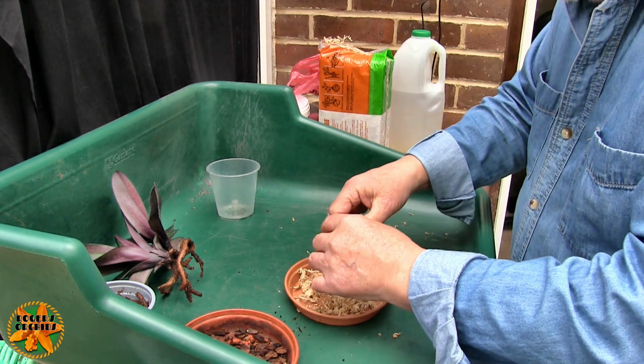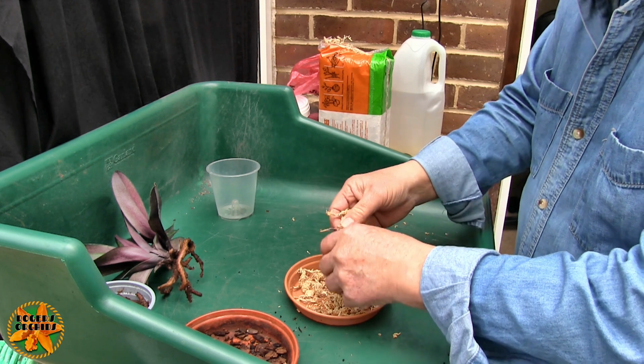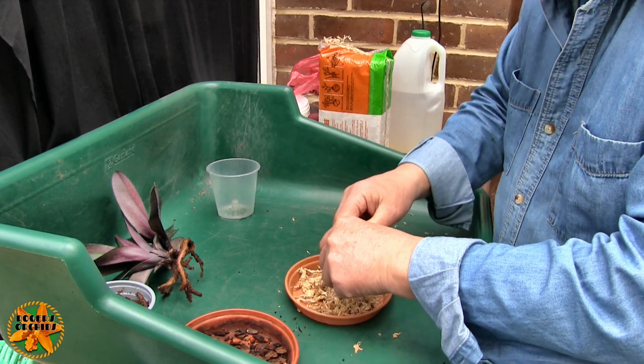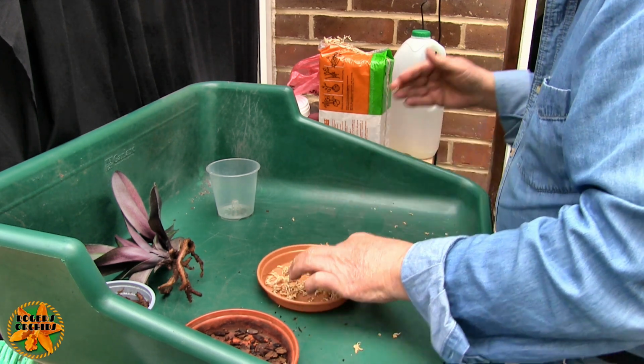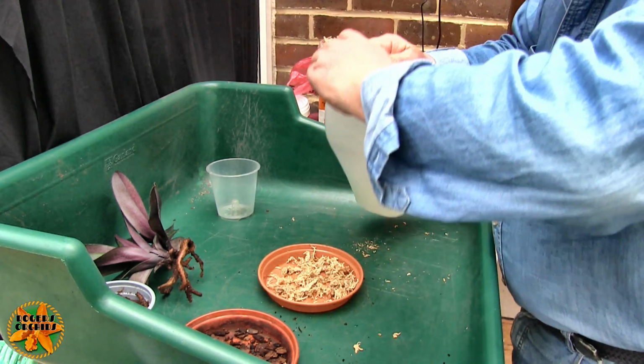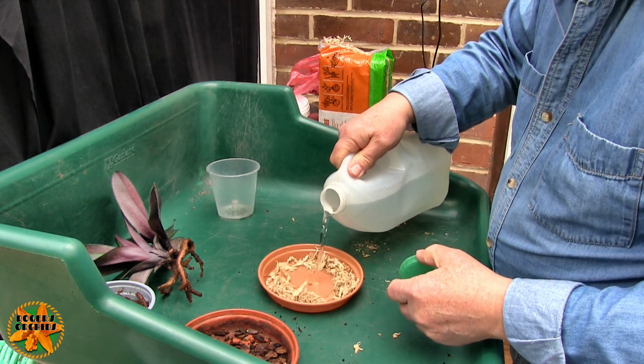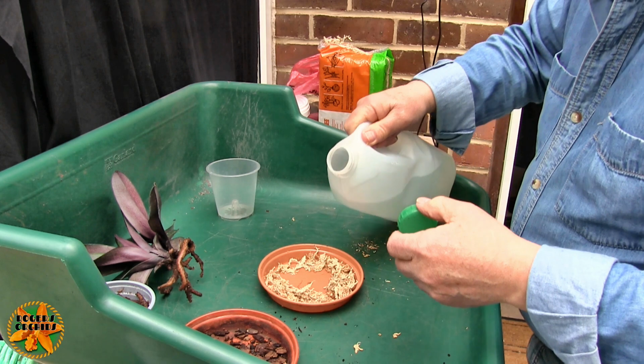Right, I've broken that up. That's not going in the whole pot. That's going near the top of the pot where the roots are. The bottom of the pot, no. But we don't use that stuff dry. That stuff we do actually give a bit of a soak, get it going.